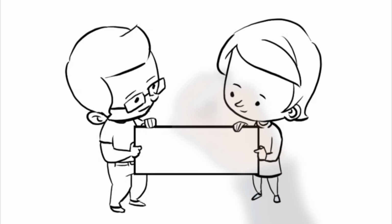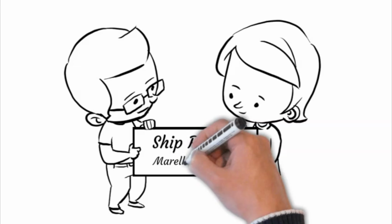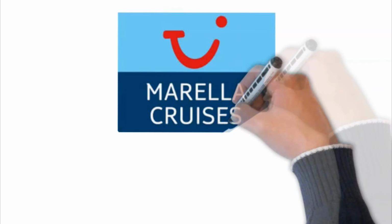Everybody, Jill and I just got back from a very special cruise with my parents for their 50th anniversary. So what we're going to do is start with the review of the ship. We took a TUI cruise on Marella Cruises.